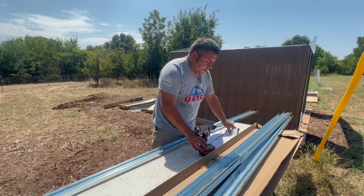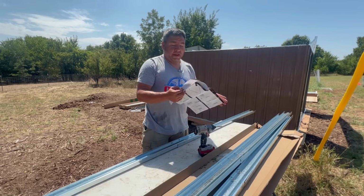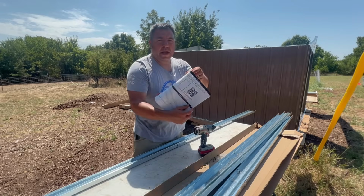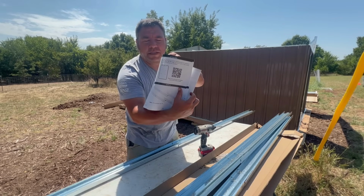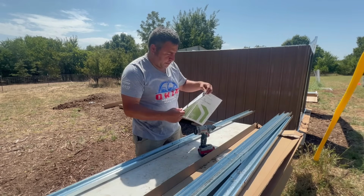So another cool step about this that I like a lot, I've never ever seen this before. If you don't understand it, you can actually scan this barcode and it sends you a video to walk you straight through it. That's pretty neat.